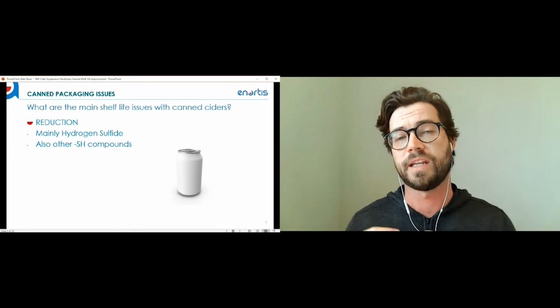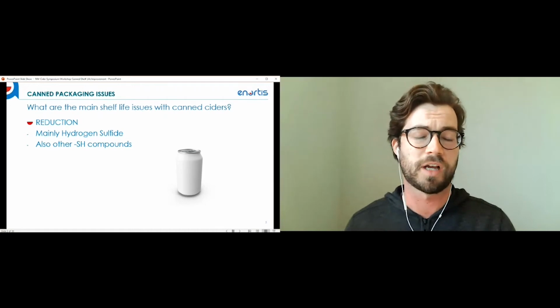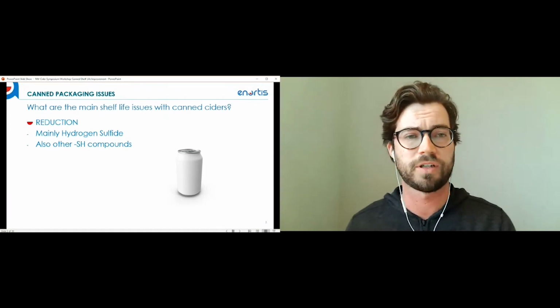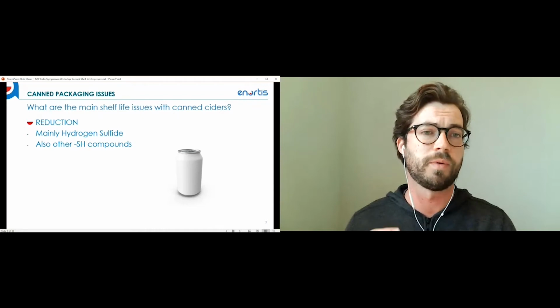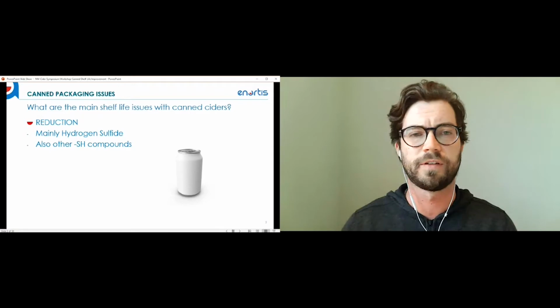While we have seen some shelf life issues in terms of oxidation that can occur in canned ciders, and I'll talk more about that in detail later in the presentation, the main issues we're seeing are reduction, and that's primarily because of the can itself.